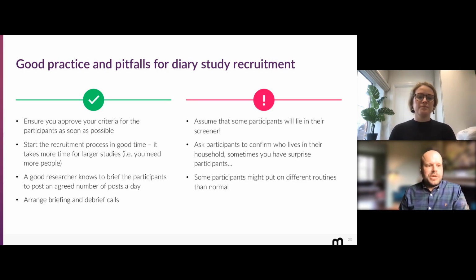Also, as any good researcher will know, you've got to brief the participants thoroughly. You have to explain to them exactly what they need to do throughout the project and take them through the technology a bit. And that includes both a briefing call and also a debriefing call to catch up on any information you might have missed during the project.